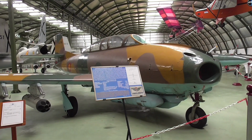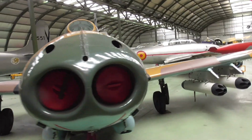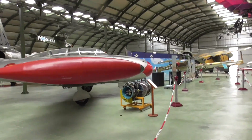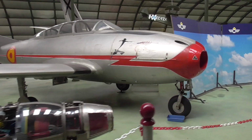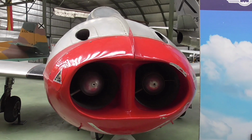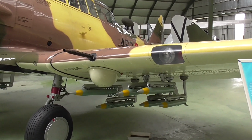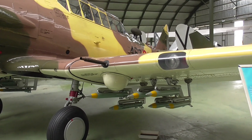So this is a Hispano. Unusual design with its intake. Lively camouflage, and this one looks like it's silver. All metal markings. It's the intake. It's unusual. Here's that other Harvard, or Texan they're calling it. She's got machine guns and rockets. Fairly heavily armed. Cool camo.